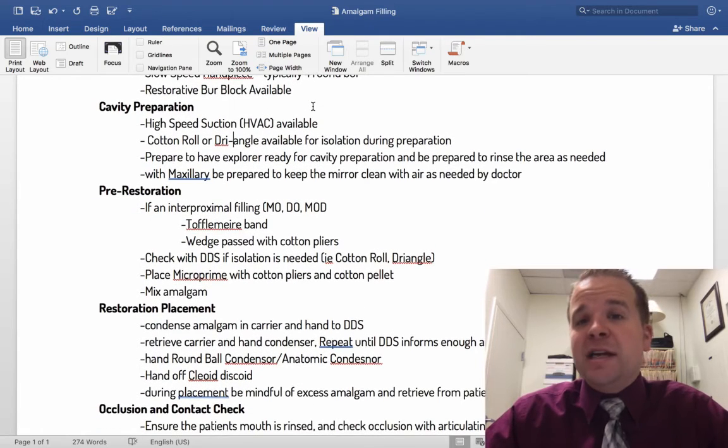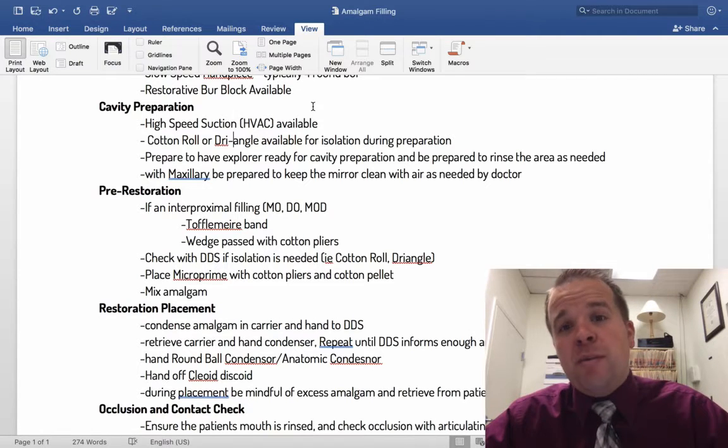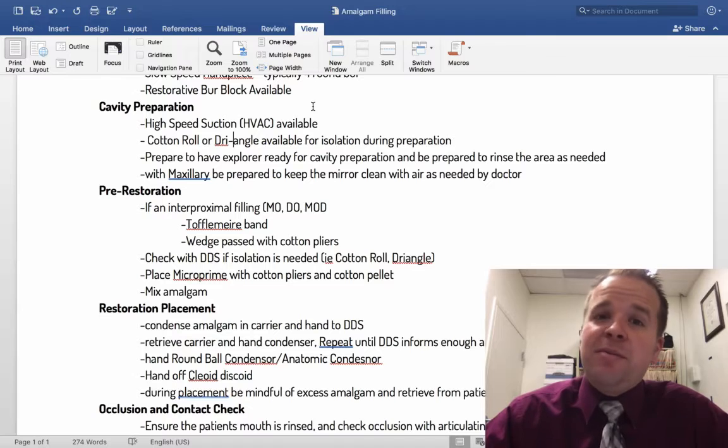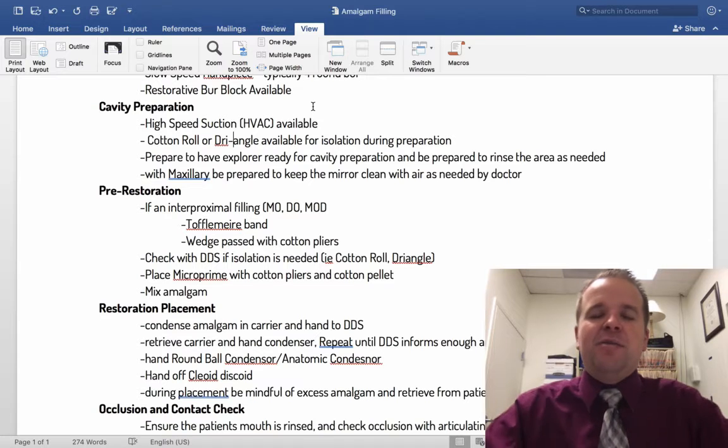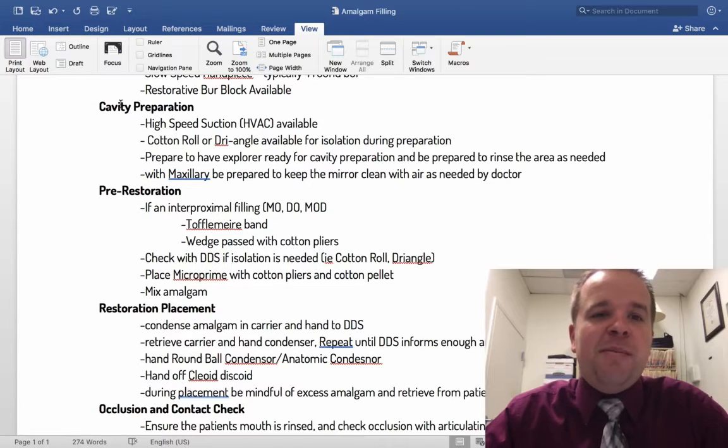Once you've got the burrs in, the patient's numb, you're ready to go. You've got the exact plan of what we're going to do. You have the X-ray for the tooth. Typically, when the doc sits down to do the filling, they like to have the X-ray pulled up. Some like the X-ray pulled up, some like the chart pulled up to review it right before they start. So once again, keep that in mind with the doc, but you'll have that X-ray set up, and then you're going to do the cavity preparation.